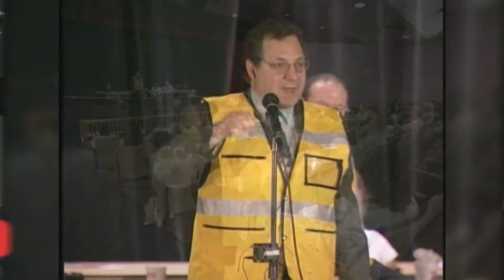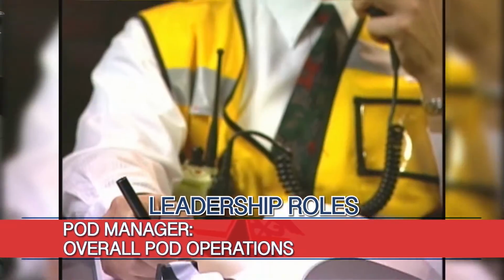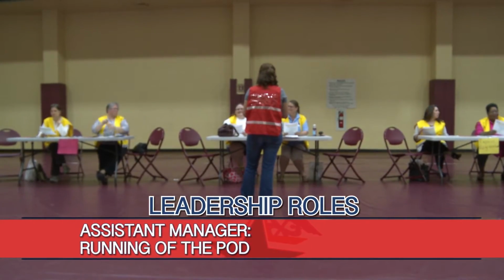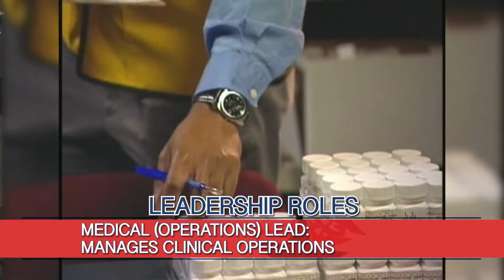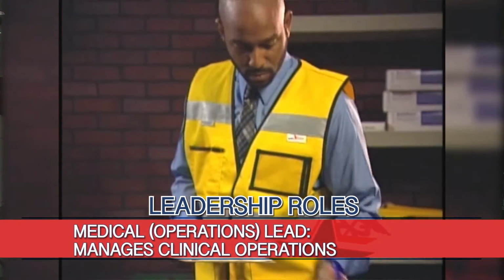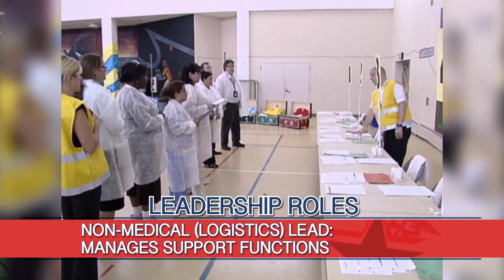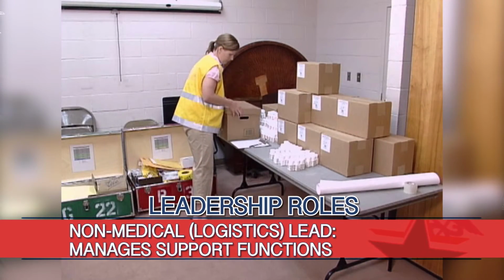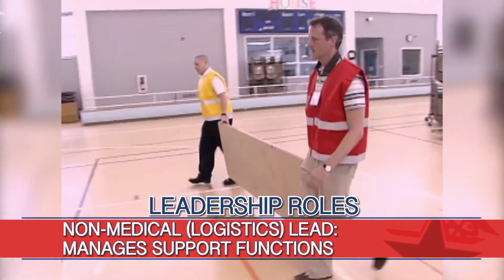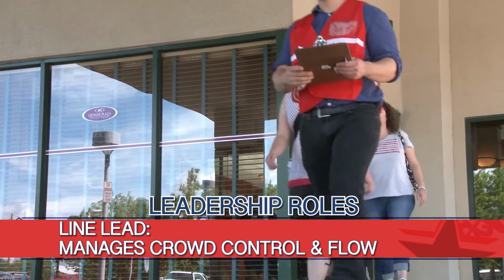Volunteers with the appropriate qualifications and training may fulfill leadership roles within the pod. The pod manager is responsible for the overall pod setup and operations, including communication with the health department or emergency management. The assistant manager oversees the running of the pod, including moving staff between functions to improve the patient flow through the pod. The medical or operations lead manages the clinic operations, including the screening, dispensing, and vaccination functions and the first aid station. The non-medical or logistics lead manages the support functions, which may include a registration, training, or break room, a supply area, and runners who bring materials from the supply area to the dispensing or vaccination stations. And the line lead ensures that the staff keep the public moving quickly through the pod.